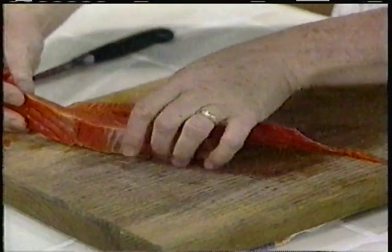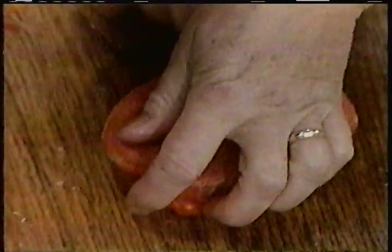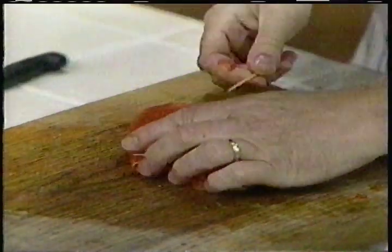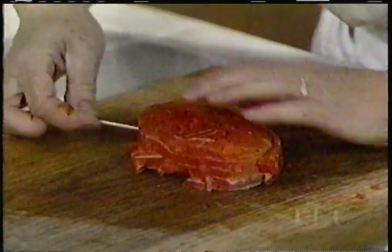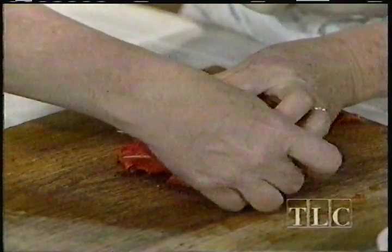Turn this over. So the center part of the salmon is with the center part on each side. Then I'm going to turn it around, twist it around like this, and make sure that I pack this solid together. And then with four toothpicks, I'm going to absolutely make sure that all this stays very well together. One, two, okay? Here, three, and four. Make sure that both little tails are nicely tucked.